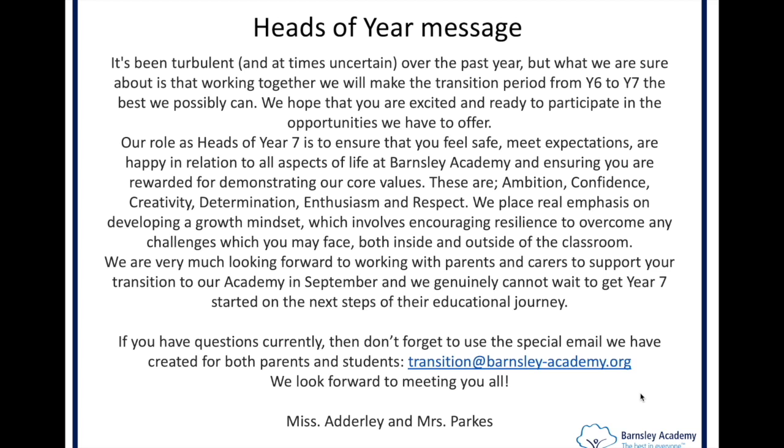These are ambition, confidence, creativity, determination, enthusiasm, and respect. We place real emphasis on developing a growth mindset, which involves encouraging resilience to overcome any challenges which you may face, both inside and outside of the classroom. We are very much looking forward to working with parents and carers to support your transition to our academy in September, and we genuinely cannot wait to get Year 7 started on the next steps of their educational journey.